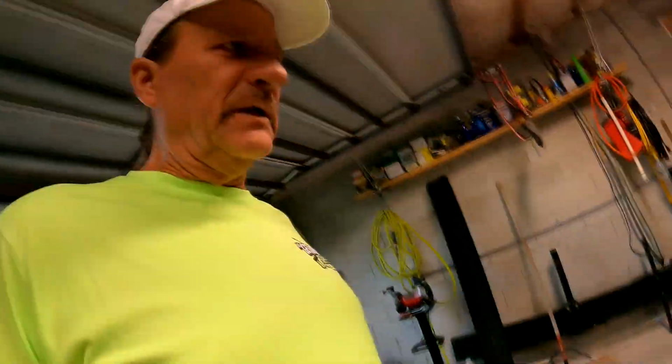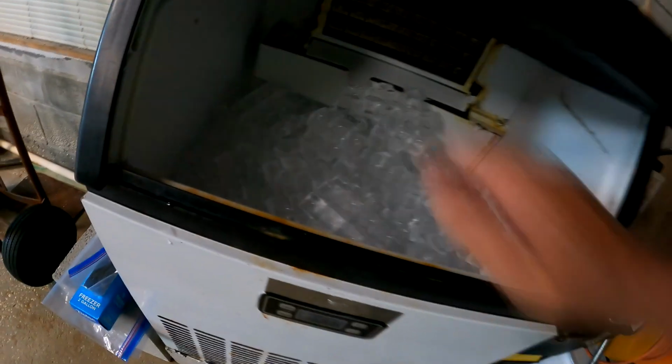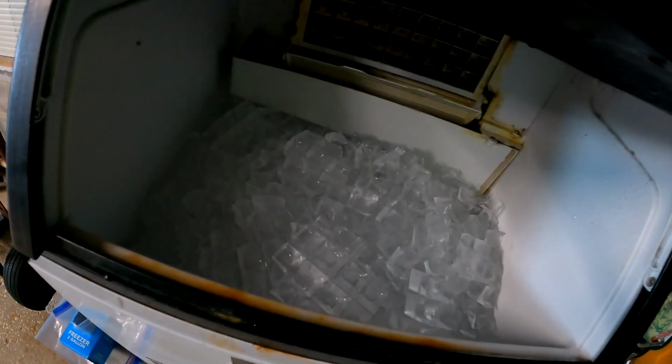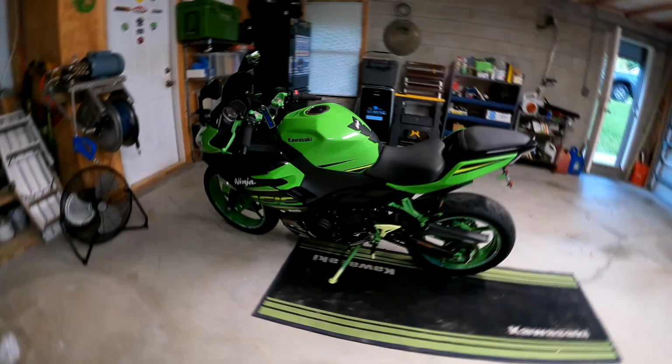All right, speaking of heat, I want to show you something. This is a Home Labs ice machine. Every day I come out and it is full of ice. Stay hydrated, okay? I know it's hotter than it gets nationwide, so you have to be very careful in what you're doing. Even when I go riding my motorcycles, which this one is up for this weekend's ride.